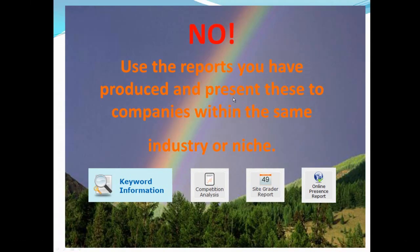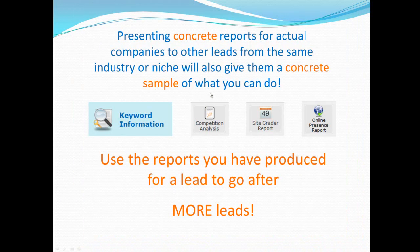So now hopefully you're starting to see the gold at the end of the rainbow: you can utilize what you have already done and continue on with it. You can present these concrete reports for other actual companies that are all in the same locale and business niches. It is such targeted sales collateral for you to send out to everyone else in that area, in the same business category, to show them the competence that you have in their industry.